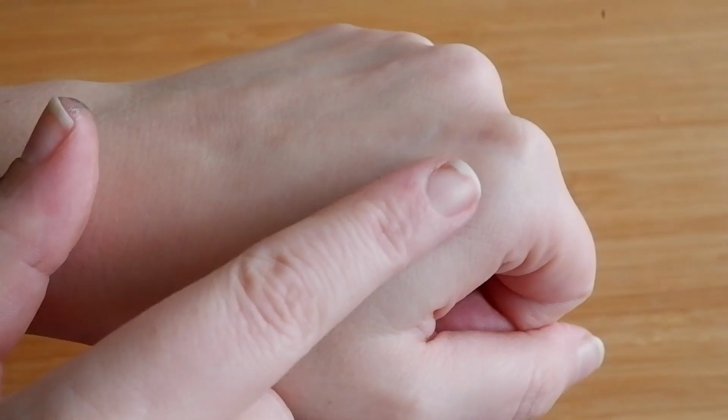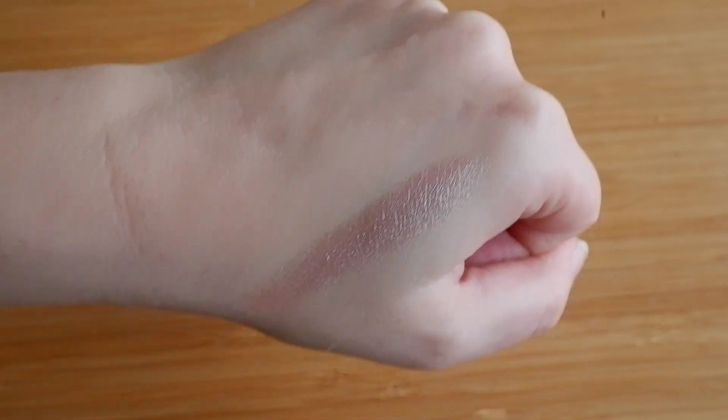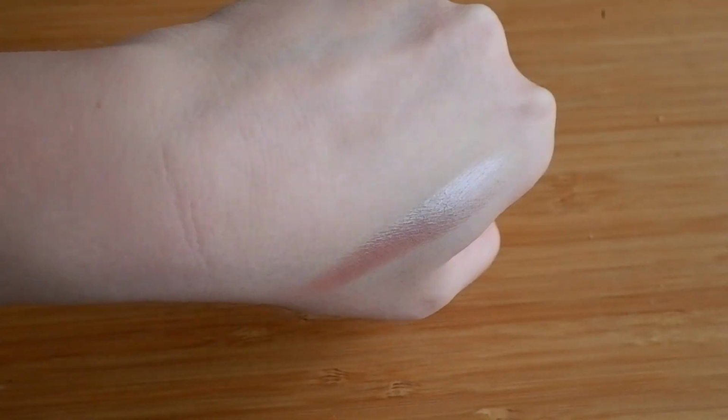It works really well by itself as an inner corner highlight or as the center of the lid in a halo eye, but I've also used it to top over things. It's an incredibly versatile shade. If you get just one, I think Winter Garden is the must-have in this palette. It looks like nothing in the pan, but it's incredibly stunning.